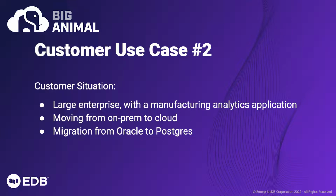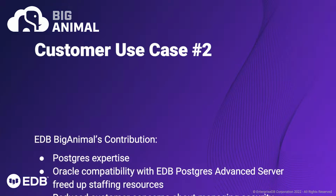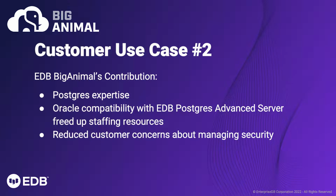They didn't want to have it be on-prem and then migrate. They wanted to do cloud right away so they could basically be more agile for their business from the start. So for this customer, Oracle compatibility was essential as they migrated with a much lower lift than they initially anticipated. And using a managed service was also essential for them because it did allow them to free up staffing resources to focus on more strategic initiatives, and then also reduced a lot of their concerns and worry about managing security, and it proved to be more cost-effective in the long run.